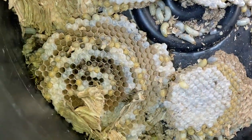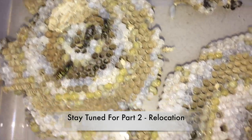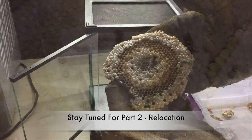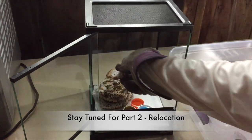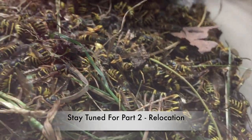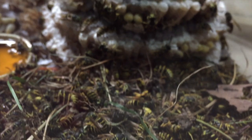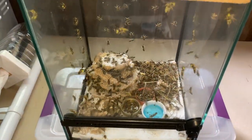That's it for part one of this episode. Stay tuned for part two. Here we'll show you a preview of what's coming up in part two. We'll show you how we relocate the brood comb into a glass habitat in the lab environment. And then we reintroduce the adults we collected in the field during the removal. The adults were chilled a little bit to lower their body temperature first, just to make the transfer easier. Then over time, they wake up again and get very active on the nest.